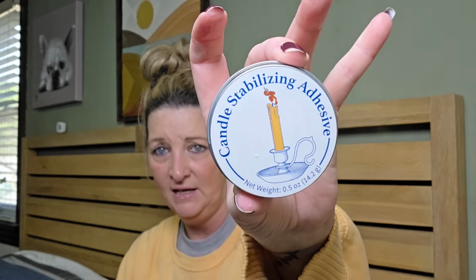So, not sure. I'll have to dig out a candlestick because I don't even know if I have one. I might somewhere and try it out. But if you do, especially for the holidays, keep an eye out for that. It's hanging up. And there's a little blob on there.